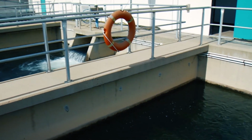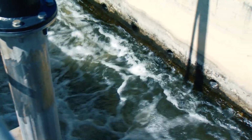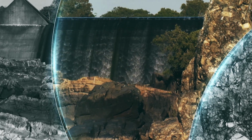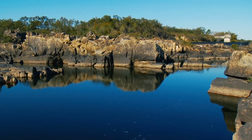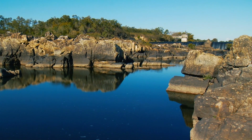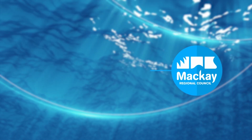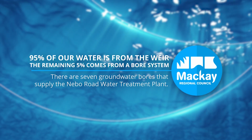At the water treatment plant, the water goes through a treatment process designed to remove contaminants. Let's take a look. Raw water is pumped to the treatment plant from the Dumbleton Weir via 2 mains. Over 95% of our water supply is sourced from the weir. The remaining 5% is sourced from a bore system. There are 7 groundwater bores that supply the Nebo Road Water Treatment Plant.